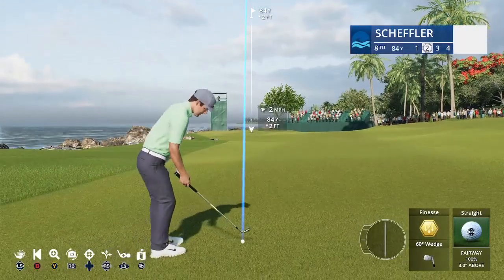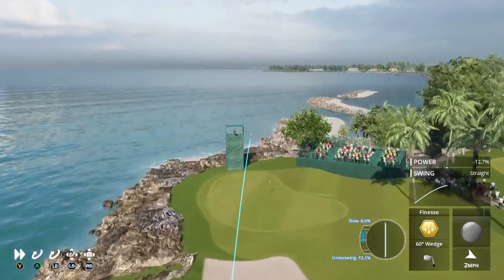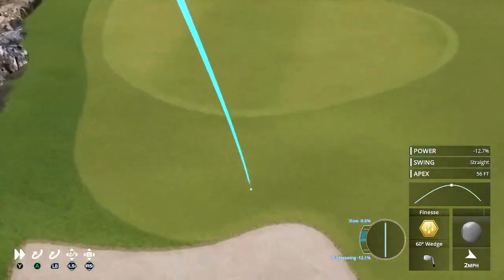This is why you practice these shots from under 100 yards. You've bombed your drive. Now it's time for the touch shot. Zip one in there close.